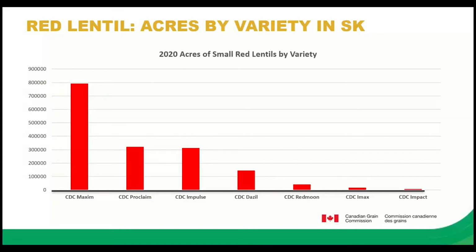Now to red lentils. In small red, CDC Maxim continues to dominate, although the percentage of acres is steadily declining each year. So this went from a high of 70% in 2017 to now it's around 45% of the acres. Both of the Clearfield varieties, CDC Proclaim and CDC Impulse, are gaining acres each year, and now both of them capture approximately 20% each of the red lentil acres.